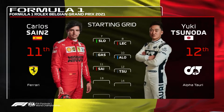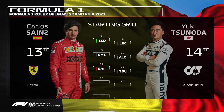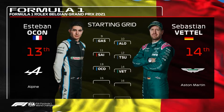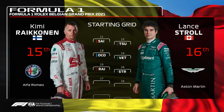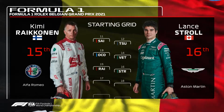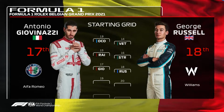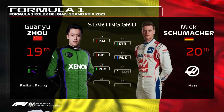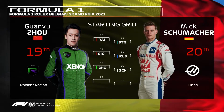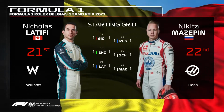Moving down the order, we have Carlos Sainz, who just misses out on the top 10. He's alongside Yuki Tsunoda. Then we have Esteban Ocon alongside Sebastian Vettel in the first of the Aston Martins. Kimi Raikkonen in the first of the Alfa Romeos alongside Lance Stroll in the other Aston. Then we have the other Alfa of Antonio Giovinazzi alongside the first Williams, George Russell. Zhou Guanyu in the other Radiant car lines up alongside Mick Schumacher on the penultimate row. And finally, Nicolas Latifi and Nikita Mazepin.